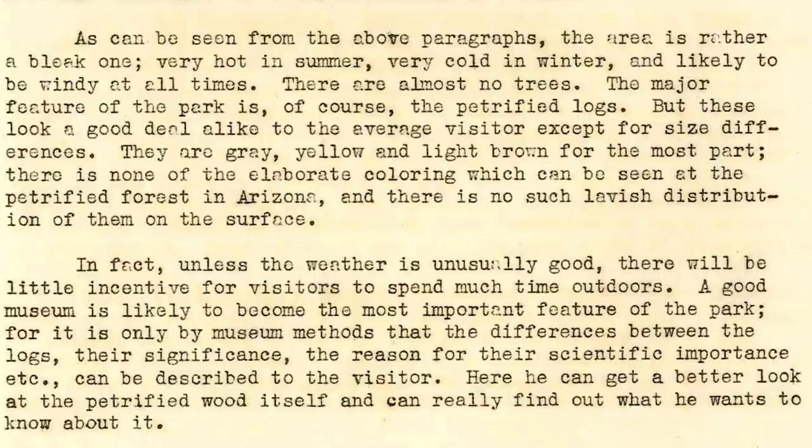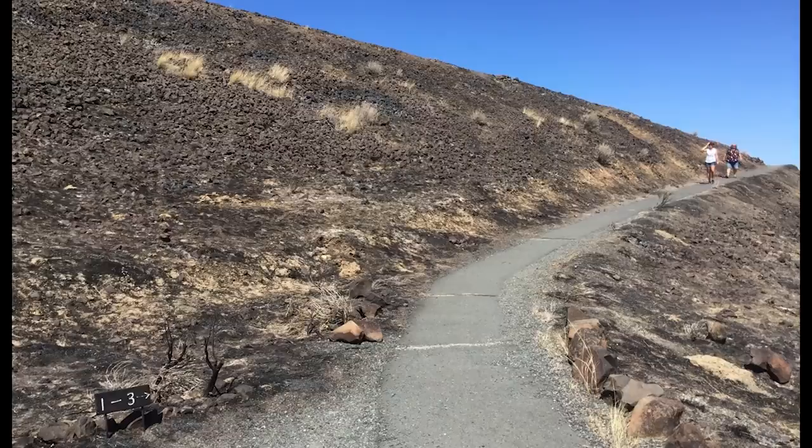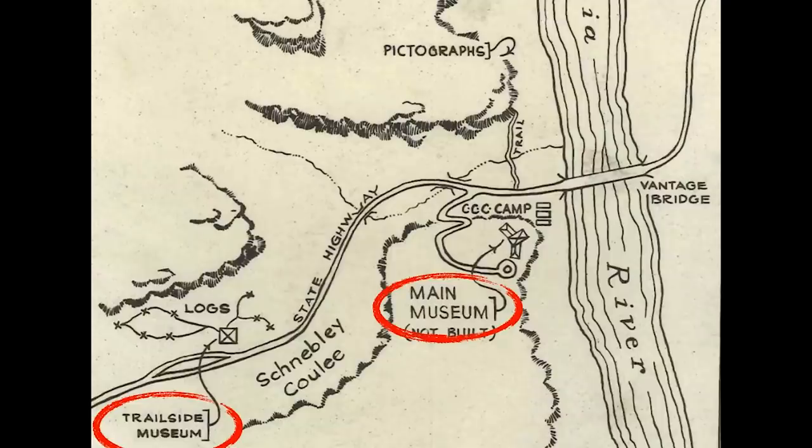And it's the museum itself that's going to help educate on the significance of the logs. Yeah, it's bleak, man. This is last summer after the big fire that went through. But even without fire, it's not the most hospitable of conditions most times of the year.